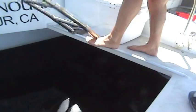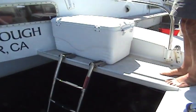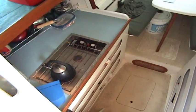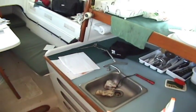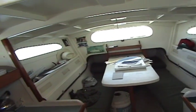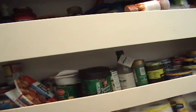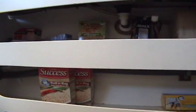There's a swim ladder that drops down from the starboard stern, and it's good enough for big heavy guys to climb up there. A cooler stored there. Now we'll slide the hatch open and look down into the after cabin, which is presentable. Beautiful galley on both sides, a lot of counter space, a lot of storage space, and looking back into the stern castle, it really is a great place to hang out. A nice double bunk converts from that table, and there's lots of storage underneath the galley on both sides. The stern castle will easily sit six people for dinner.